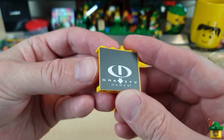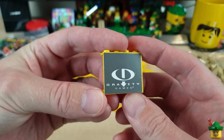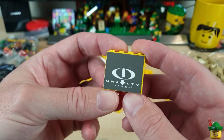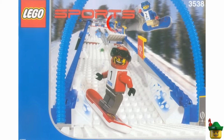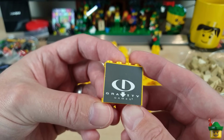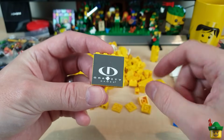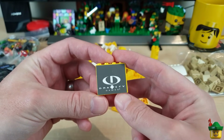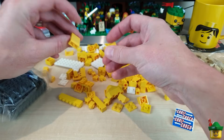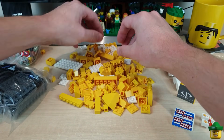There's a nice panel for Gravity Games with a nice advert on for sort of a Lego brand, kind of skate brand, isn't it? Extreme sports sort of thing. So that's really nice. That came on 3538, the Snowboard Border Cross Race from 2003, which is a bit of a gravity-based, literally, set where you drop one of those weighted snowboards down the course and see if you make it all the way. Be quite good fun to have a go on that set, but maybe just once or twice, and then probably it's got limited enjoyment. I don't know, at least for me.